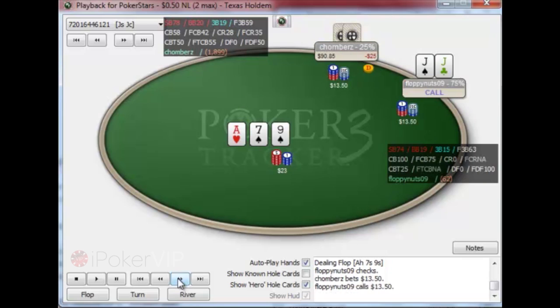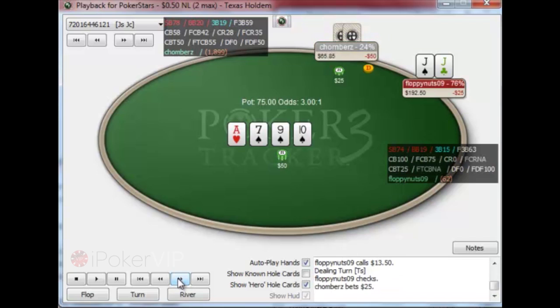He goes ahead and c-bets. I'm not going anywhere. I've got pocket jacks, and the turn brings a gut shot straight draw and a flush draw to me. And when he barrels this turn here, I just think he has so many draws in his range.